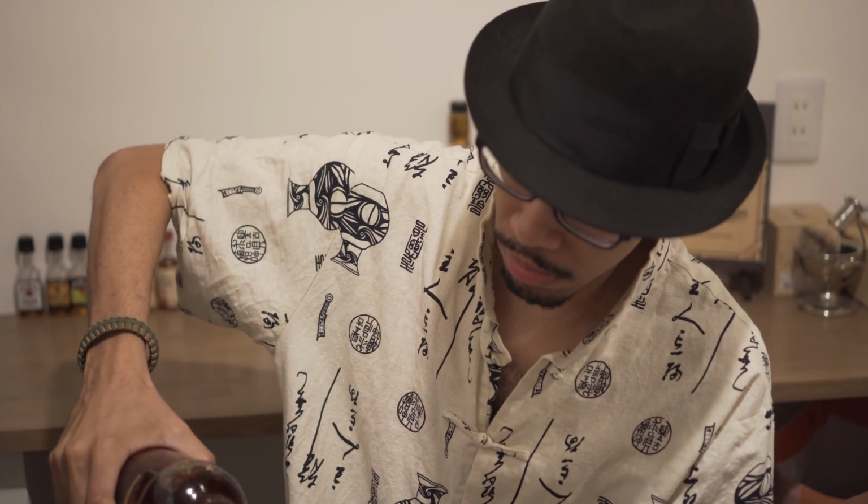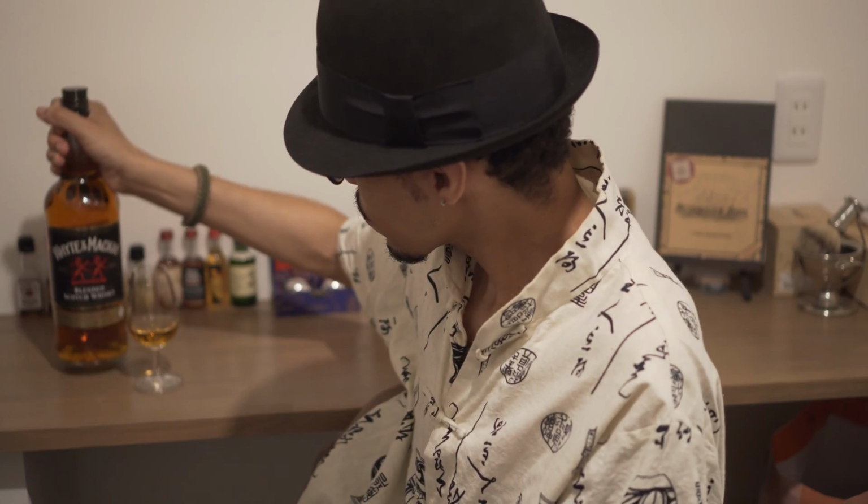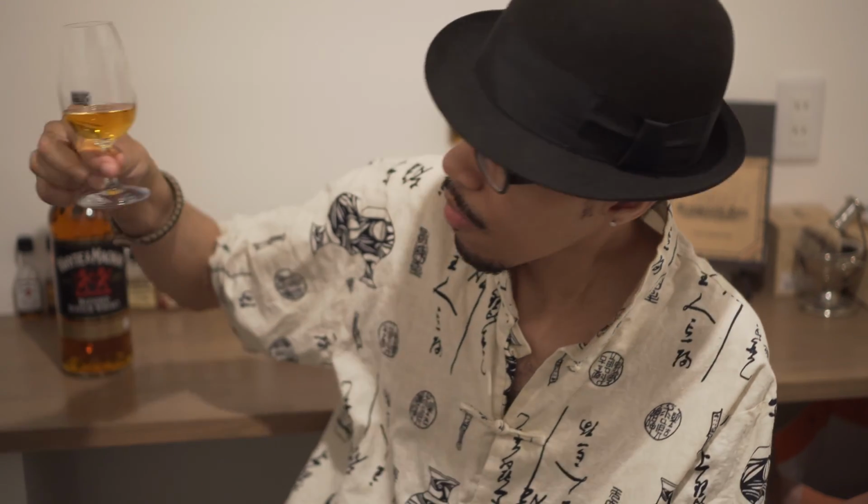No worries. As a no age statement, I knew that maybe a lot of these whiskeys would be quite young. Get a nice little helping there. Once you put it inside of the glass, you can see that the color actually lightens up just a tad bit. It's still a nice amberish color, but not as dark as when it's in full volume in the bottle.